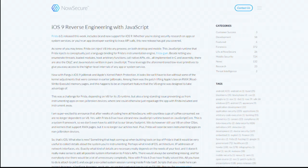Speaking of way of the future, iOS 9 reverse engineering with a little JavaScript. How about this, Alan? NowSecure.com has a write-up of how you can, now that we have a jailbreak for iOS 9, start to deal with some of the restrictions that Apple has in place that the jailbreak doesn't get out of. Yeah, so it looks like among them was a patch lifting Apple's ban on RWX read-write-execute memory pages. This happens to be an important feature the V8 engine was designed to take advantage of, and they can't do it anymore because of kernel patch protection.